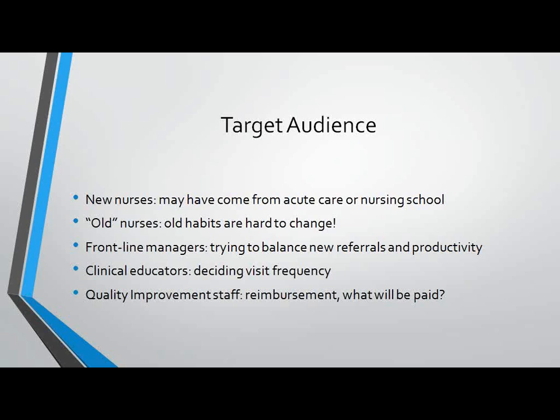Now, another member of the target audience would be the frontline managers. And as a former frontline manager, I know that these folks struggle with a fine balance between staffing, productivity, covering patients, getting new admissions, and determining when it is appropriate to discharge patients.